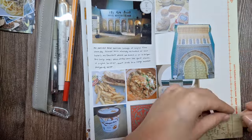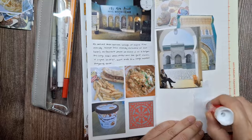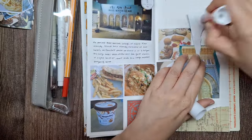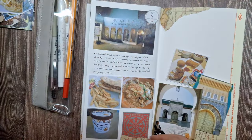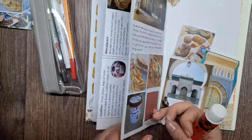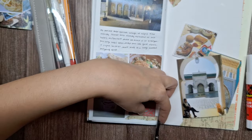I'm using this vintage map scrapbook paper to add decoration to the corner of the right page, tearing off the pieces of the paper instead of using scissors to create a more organic, distressed edge that complements the travel theme. This technique adds visual interest and texture to the layout, helping to incorporate patterns and colors that tie back to the Moroccan inspiration.